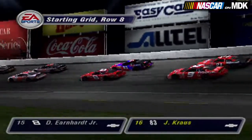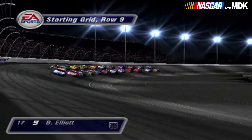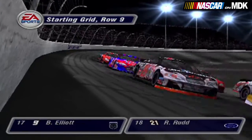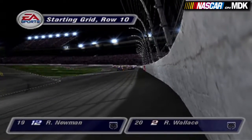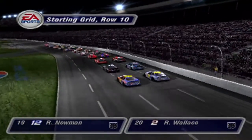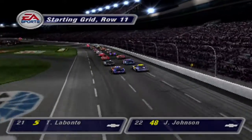The 83 car, the NASCAR Winston Cup points leader, will start towards the front. And in row nine are the nine car and the Motorcraft Ford. Starting in row 10 will be the Alltel Dodge and the Team Rusty Dodge. And finally, starting from the rear of the field will be the Kellogg Chevrolet and the 48 car.